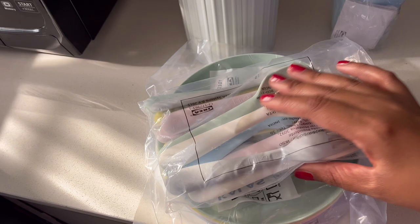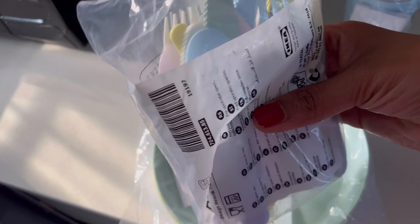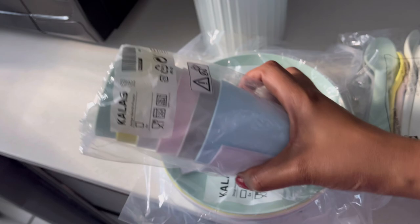Some stuff for my kid. There was this, I think they said it's a 16 piece cutlery set for kids. It's really, really durable. This was 79 rand, and it's really hard, like it looks like plastic but it's really firm. And then it also came with these cups.